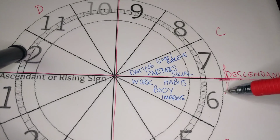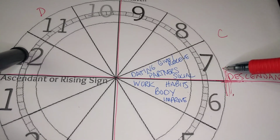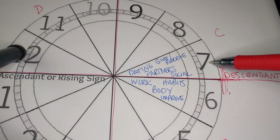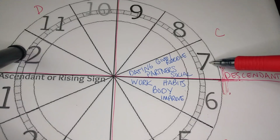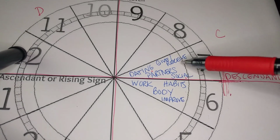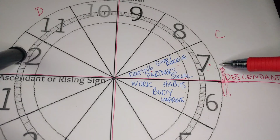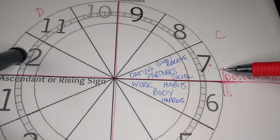And then you take that energy across the descendant, where you then begin to interact with people socially in the 7th house. Now, it's not only socially, it can be through business ventures and clients. It can be through partnerships, negotiations, relationships. It is dating. It is being more social or more out there. It is a give and receive place. The 7th house is where you take your energy out into the public, the world, into other people's energies.